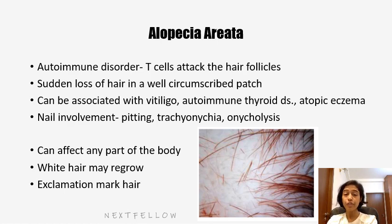It can affect any part of the body. Alopecia areata commonly affects, besides the scalp, the eyebrows and the eyelashes. This can also extend to the whole body, where it's called alopecia universalis. When there's regrowth, quite commonly we have white hair that grows back in the patch. Sometimes it's described as turning white overnight, because when the hair grows back, it may be white. There's loss of pigment in the hair follicle. Exclamation mark hair is an important point to note when you're looking through trichoscopy or dermoscopy on the scalp.